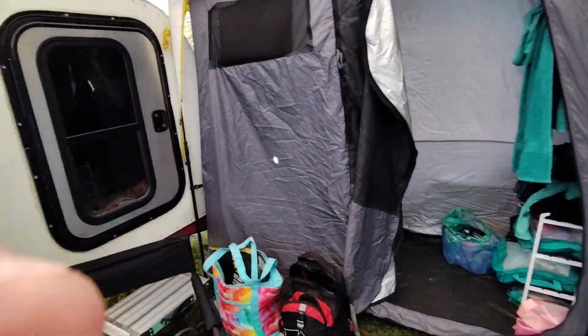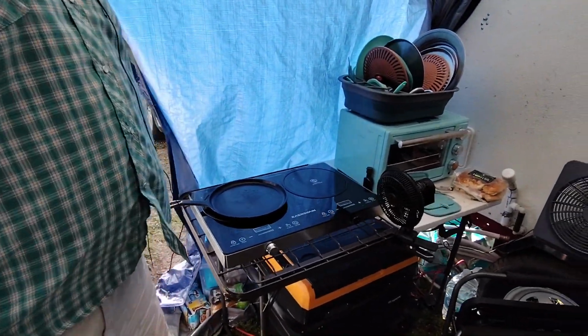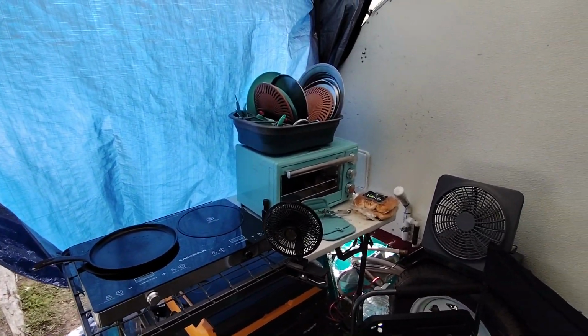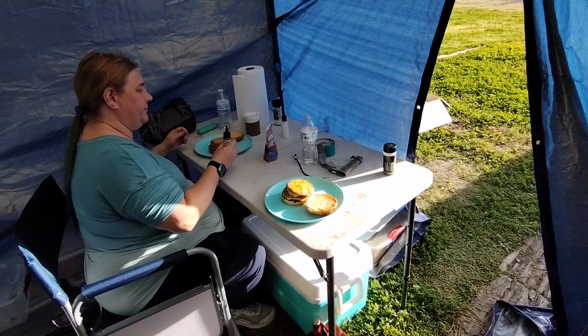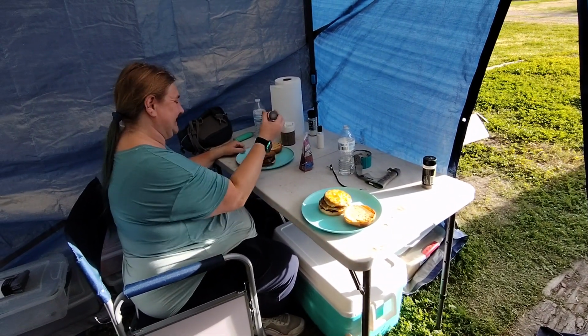Come inside, and here is the rest of our kitchen. Since we do have hookups, I got us an electric stove, and there's our toaster oven, dishes drying on top of it. Under here we've got our portable fridge, and finally the eating table where the lovely Mrs. J.K. Feather Ranch is preparing our hamburgers.